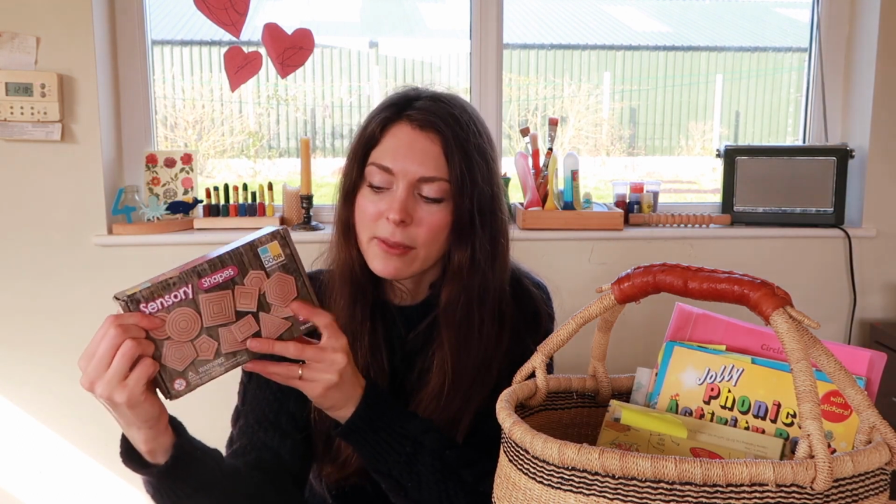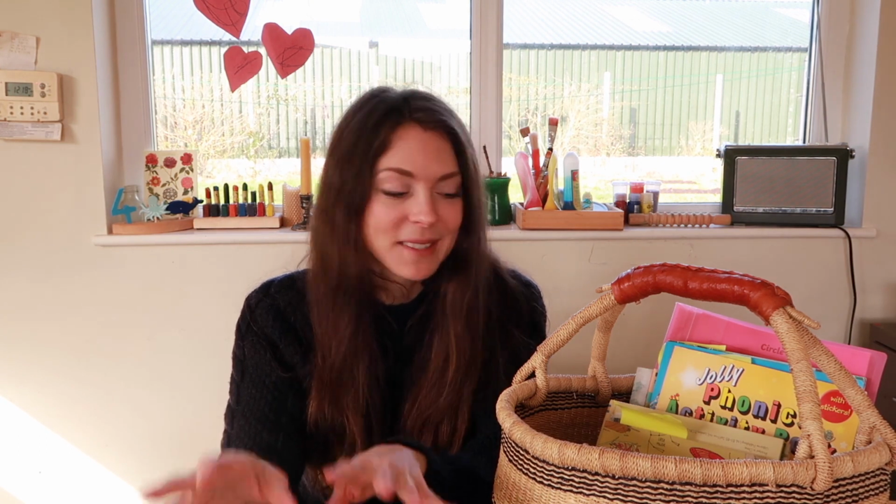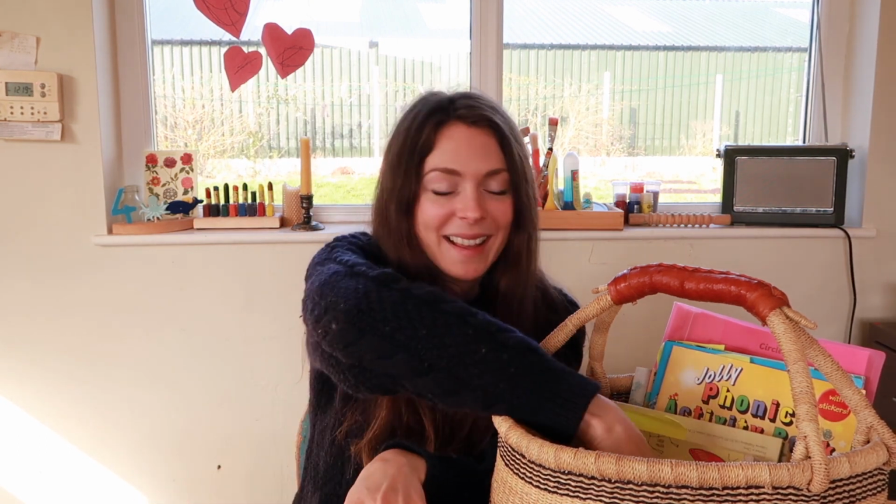I think Ladybird Learning maybe was the one who first had these on her stories, and like most of the things that she recommends, I had to go out and get them. So, okay, next up, Bob's Books.